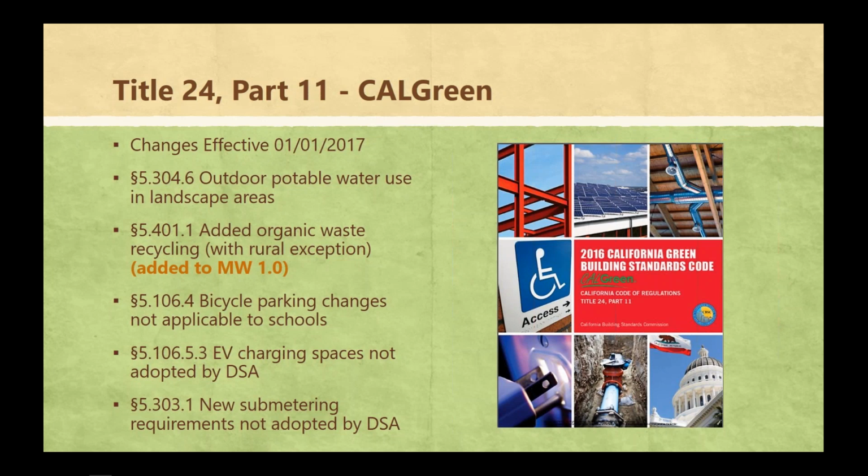A couple of notes. There are a couple of updates that are not applicable to schools. Those are some bicycle parking changes, electric vehicle charging spaces, and new submetering requirements. These were not adopted by the DSA, which oversees the school buildings. So they are not a requirement for code or for CHPS.